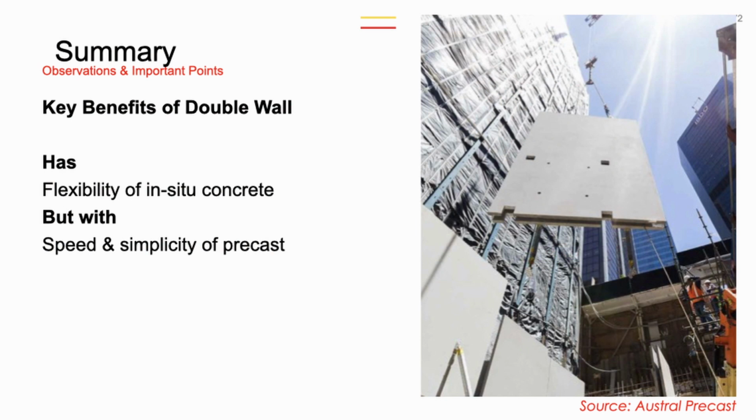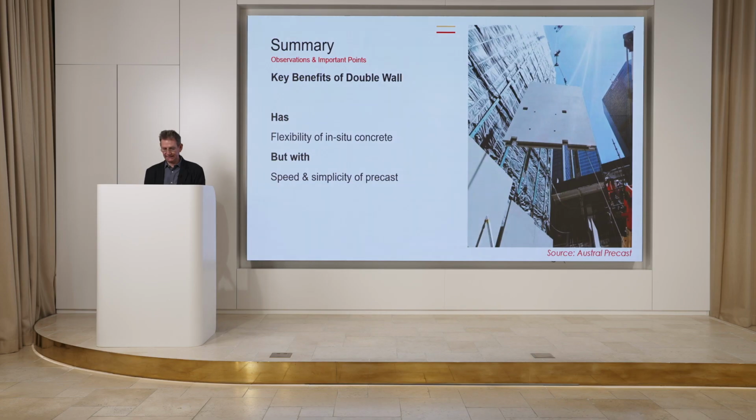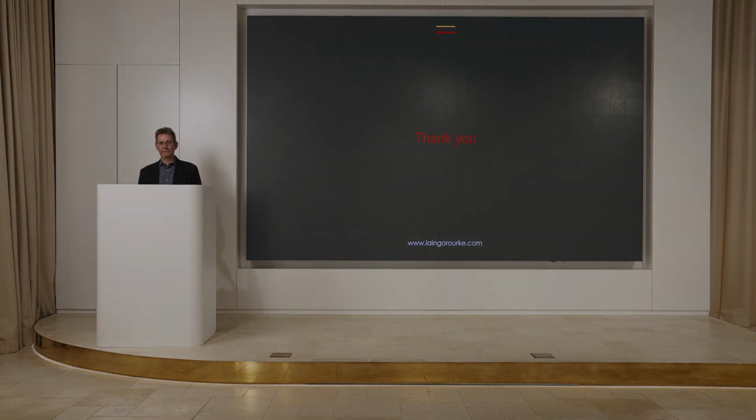Now, this is the last slide. I reiterate, the key benefit of double wall is it has the flexibility of in situ concrete, but the speed and simplicity of precast. Thank you very much, ladies and gentlemen.